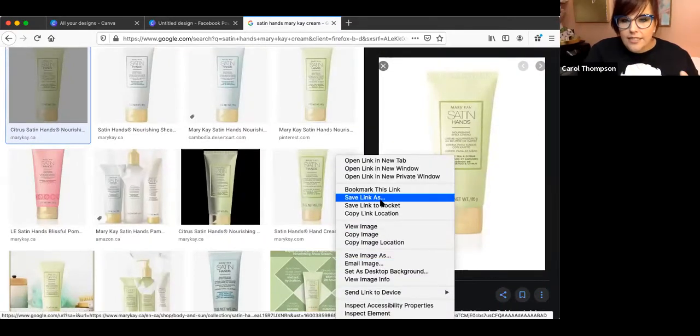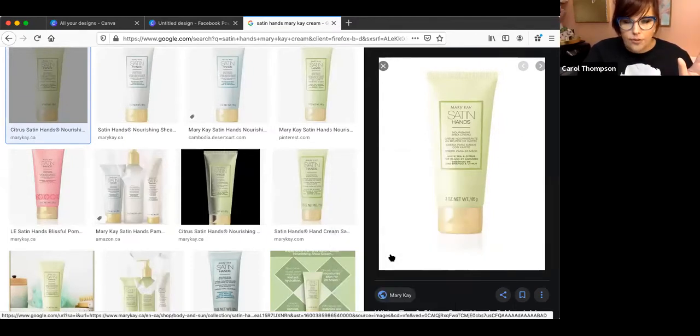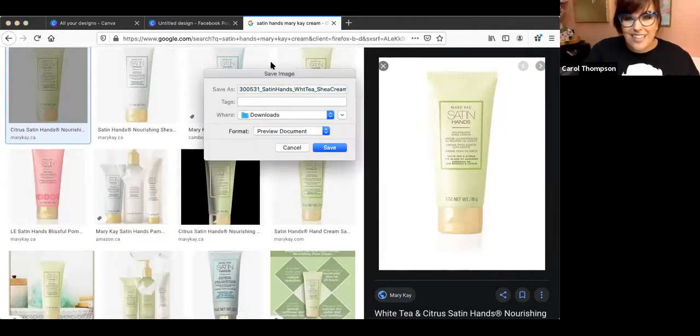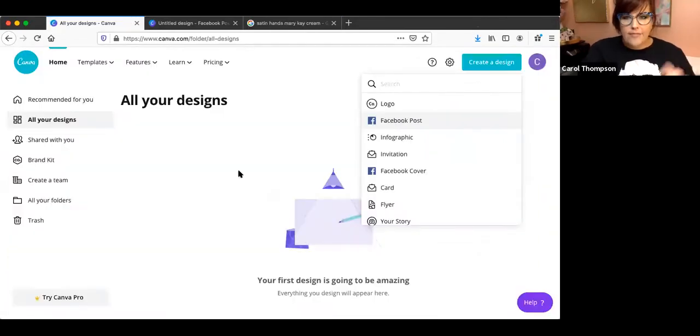If this is crazy to you, breathe, okay, and get somebody to help you learn how to save an image. But chances are, if you're already saving graphics somewhere, then you know how to save a document, okay? So let's say I'm going to save that.